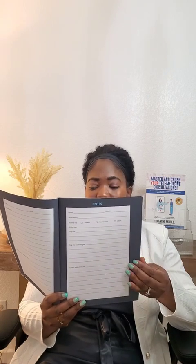I know this medical record book is really good, especially for elderly patients who are beginning to forget their medical history. So this would be a good place to record all of that. It starts with the medical history, the surgical procedure history. And then it goes through social history, medications, allergies, family history.